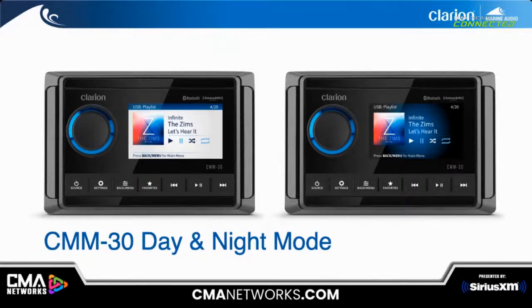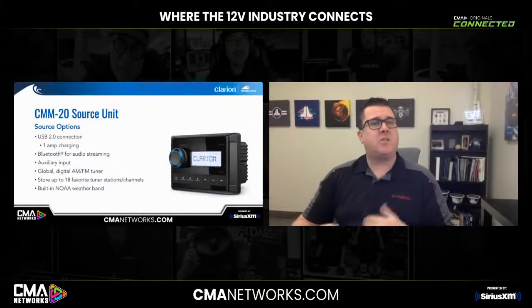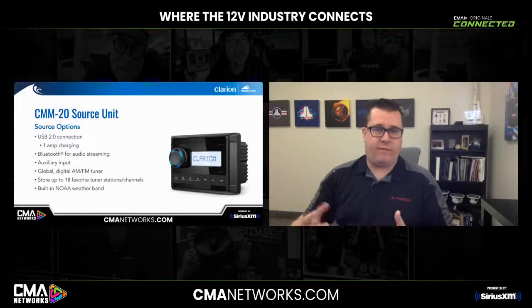And, you know, really this, as Ben mentioned earlier, is a totally new look, total new appearance. These are completely ground up source units, and it really does show because they look sleek and they've got all of the features you could ask for in a higher end marine source unit. We also have the CMM20, which also is a very feature packed unit, just with a lower price point.